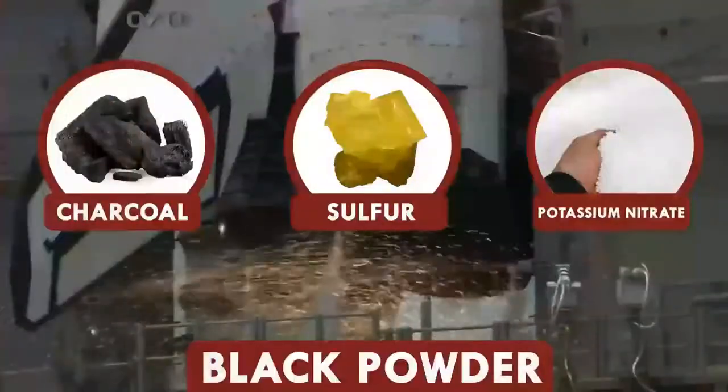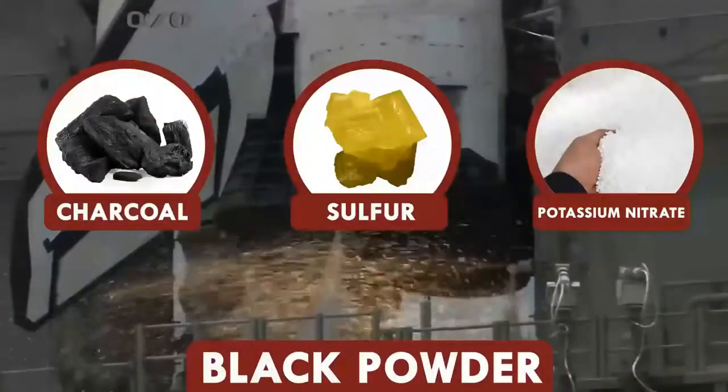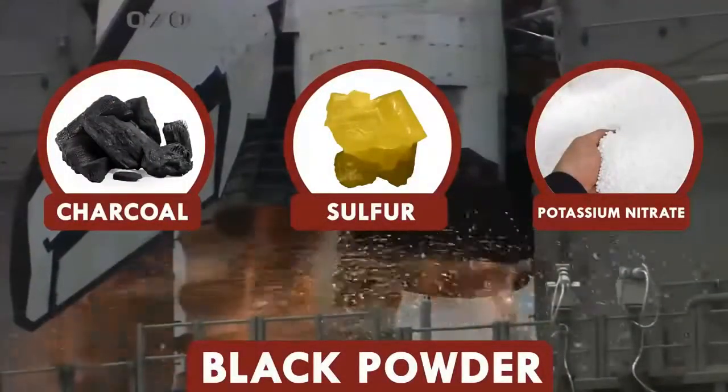Solid rockets are more chemically stable, but still pack a punch. You may be familiar with a much smaller kind of solid rocket already, a firework. Fireworks use gunpowder or black powder as a propellant. Now, black powder is the oldest rocket fuel out there, dating back to 9th century China.